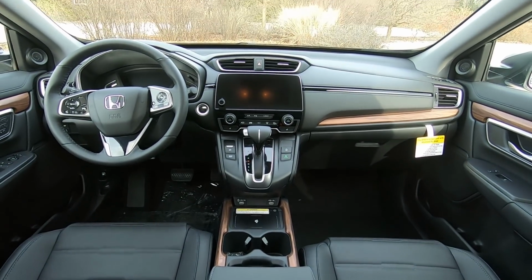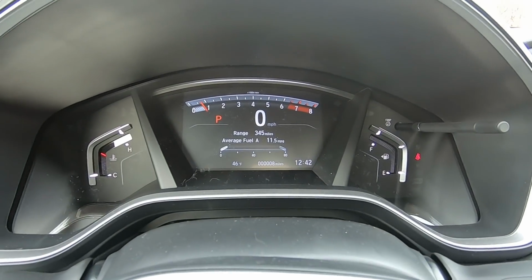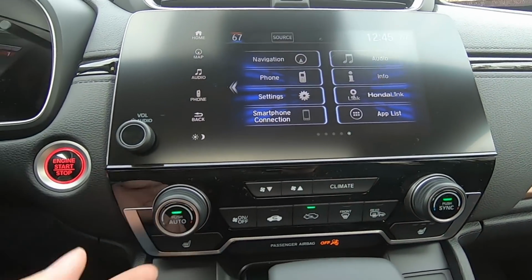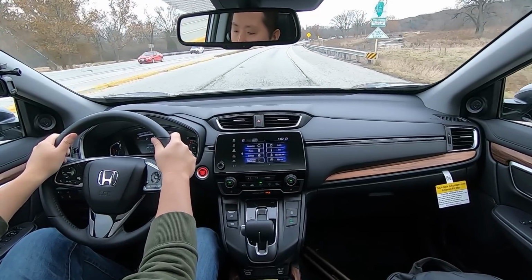The cabin of the CR-V has a futuristic look with a modern steering wheel, a large digital cluster, and a large infotainment screen. The knobs and buttons are well placed and easy to understand. The CR-V is very quiet and provides a comfortable ride with great visibility.